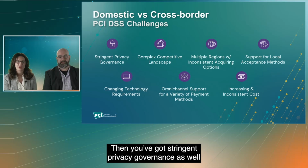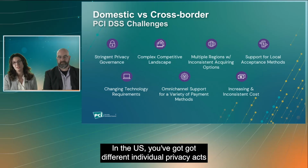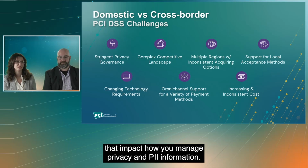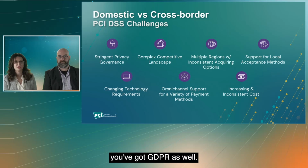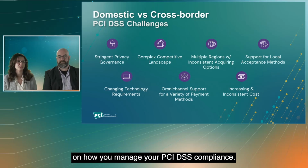Then you've got stringent privacy governance as well, which can be challenging to manage. In the US, you've got individual privacy acts across the different states that impact how you manage privacy and PII information. In Canada, you've got the Canada Code of Conduct, you've got GDPR as well. All of that adds another layer of complexity on how you manage your PCI DSS compliance.